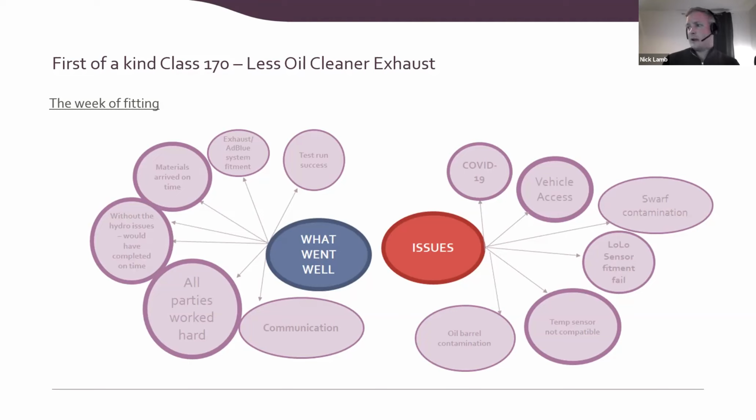We also had, so I think that was it. Oh, there was one issue with the low sensor, I think, which I'll come to a little bit later on as well. Obviously, with reducing the size of the hydrostatic tank considerably, I think it's now a fifth of the size or thereabouts. Obviously, that interacts with a lot of the other components.